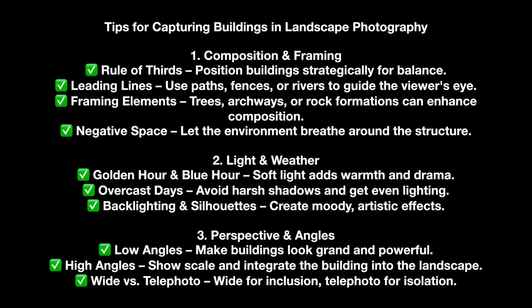First, when it comes to composition, try using the rule of thirds and frame your shot with natural elements like trees or pathways. Leading lines can guide the viewer's eye, and don't forget to leave some negative space around your building to let the scene breathe.